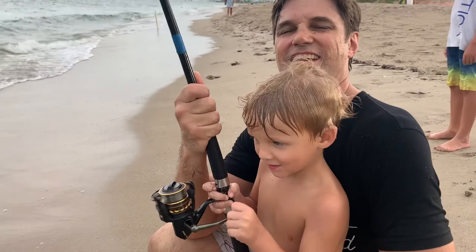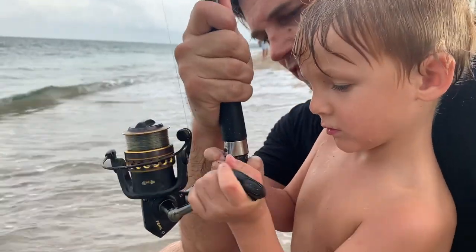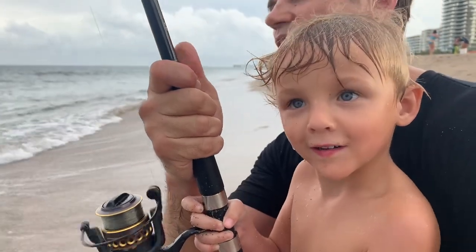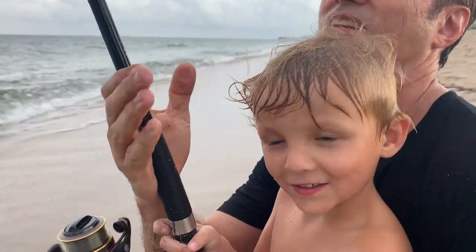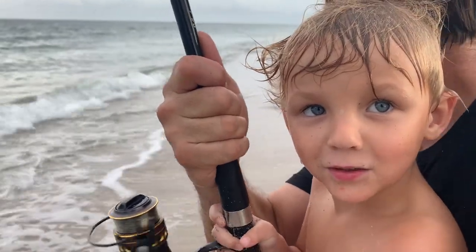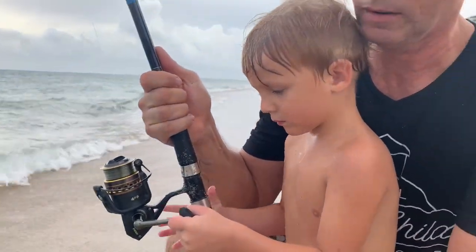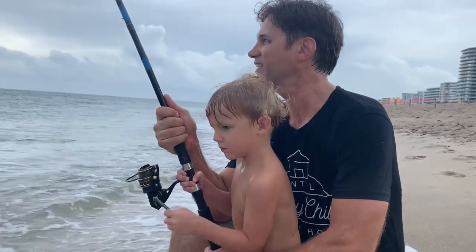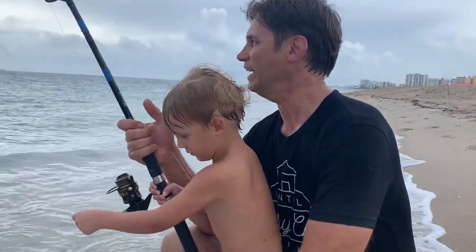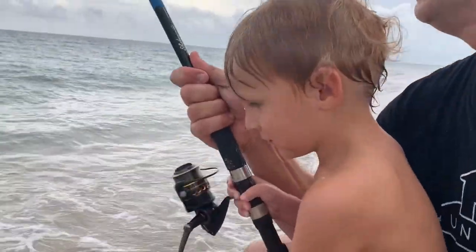What do you think it is, Michael? A big puffer fish? I think it's not a puffer fish. I think it's a big centropomus. Can you say centropomus? Centropomus. Come on, baby. Got it right here, buddy. Dude, this is great. Oh, yeah, baby. Come on, Michael. You got this, Michael.